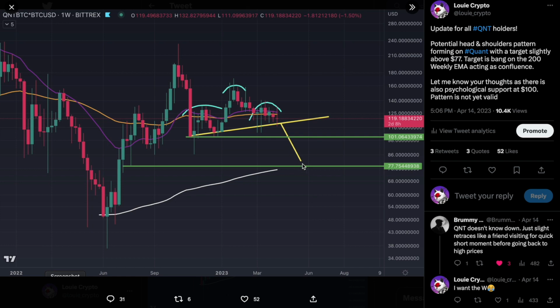But please understand, although that's me signaling that after the neckline break we should go down to here, I'm not foolish. I understand horizontal supports, and unless we're losing $100, this won't be the case. Even if you validate the pattern by losing 115, we will not go to the target as long as $100 is being held, as it's a psychological level which we've been talking about for many months now.